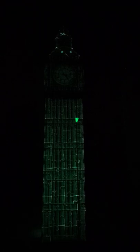So, Big Ben at night time. It's all different colours. Not really sick, but it's cool. So, this reminds me of New Year's Eve. Any year since I've watched it, since 2019.